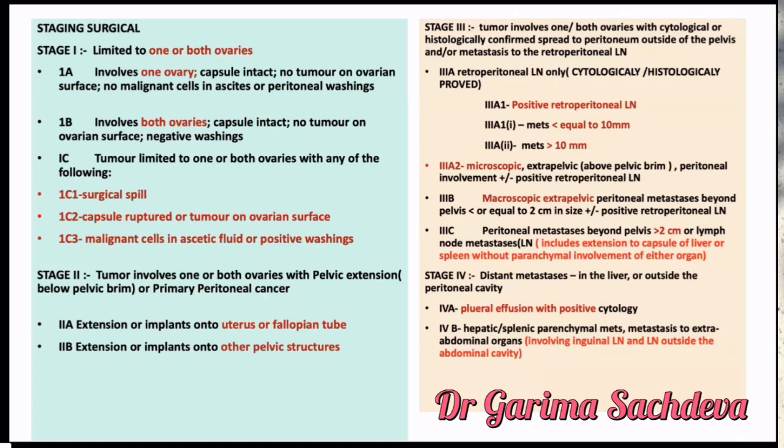Then how do you stage? Stage 1 here also is limited to the ovary. 1A is one ovary, 1B is both ovaries. 1C1 is surgical spill, like you are operating and the cancer opens up and there is spill. 1C2 is when the capsule spontaneously ruptures on its own and tumor cells are present on the ovarian surface. And 1C3 is if ascitic fluid or peritoneal cytology comes out to be positive. Surgical spill means during surgery, while you are doing surgical staging and operating on the ovary, the tumor bursts, so it is iatrogenic.